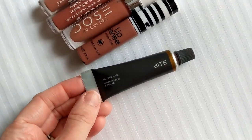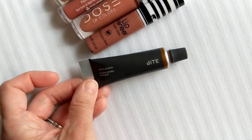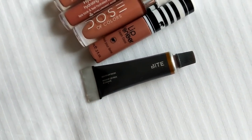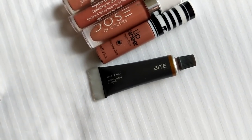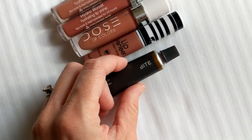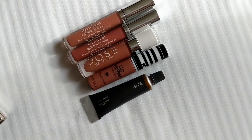I brought my Bite Beauty Agave lip mask, and this is the maple one. So it has a little bit of sort of a bronzy nude color to it, and so you can wear it during the day or wear it at night. I use it during the day because it has the color, and then at night I use my Laneige lip mask, which I also brought in my skincare bags.